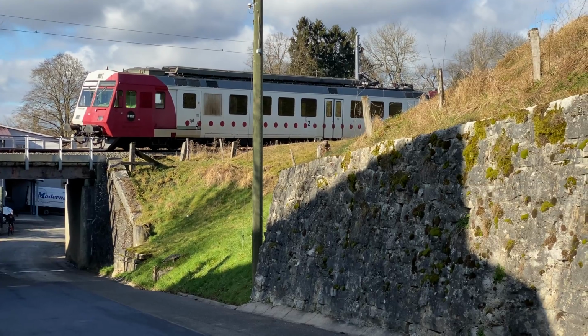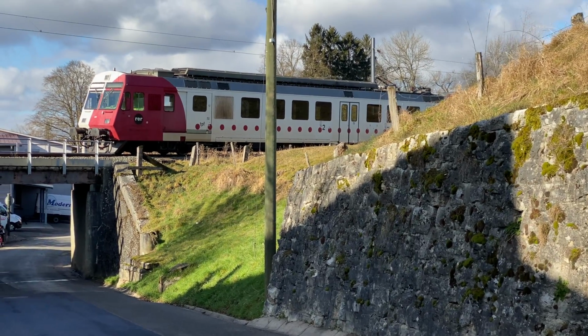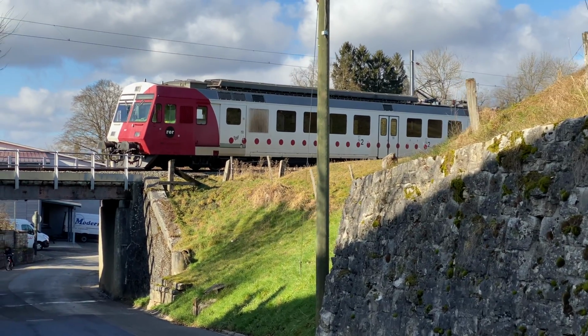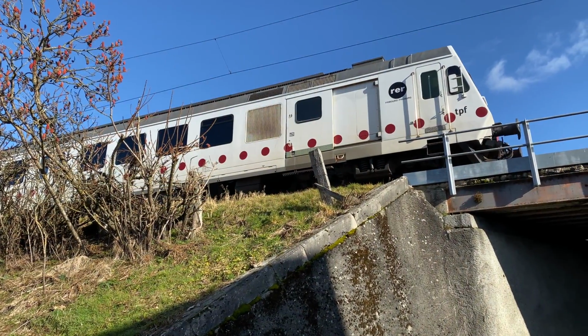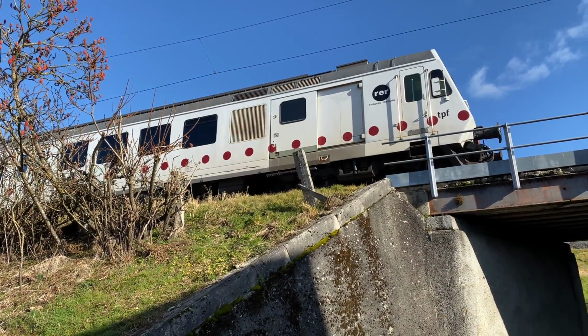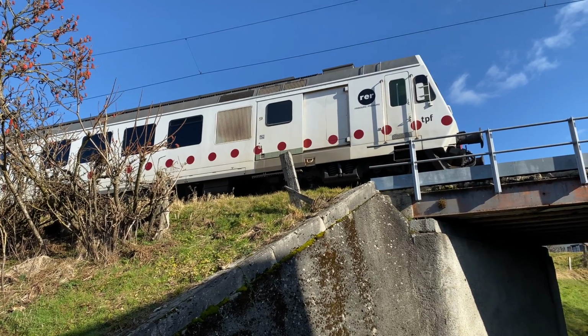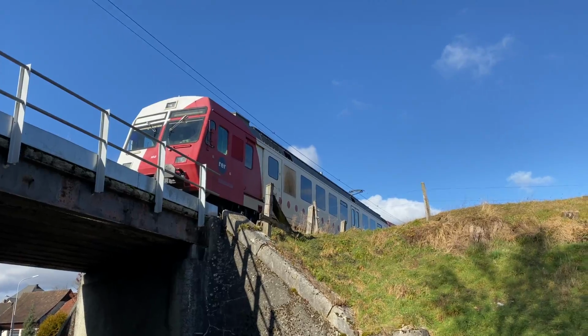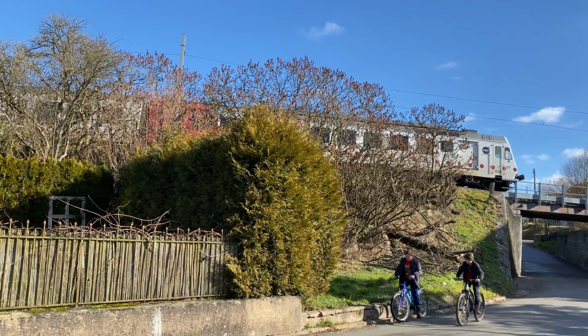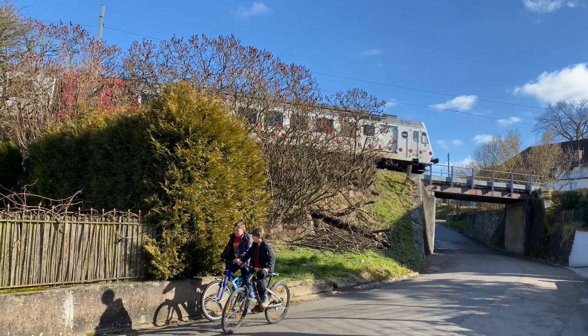The class RBDe 567 train sets were built in 1991 and tastefully refurbished in the early 2000s. It was a smart buy from the CJ. It's known as a reliable rolling stock and they meet accessibility standards, one of the main drivers of the current modernizations of stations and the rolling stock.